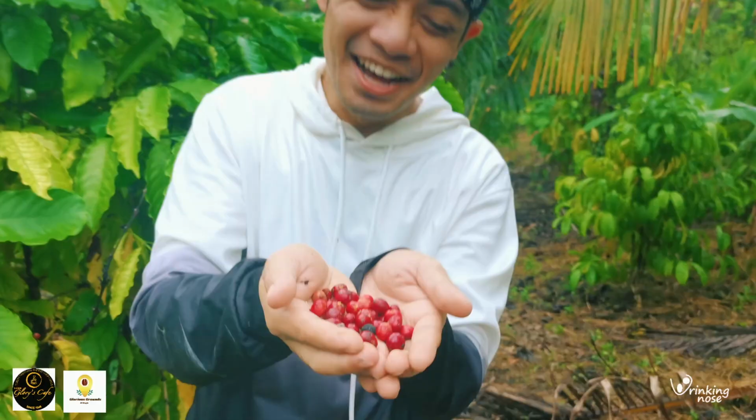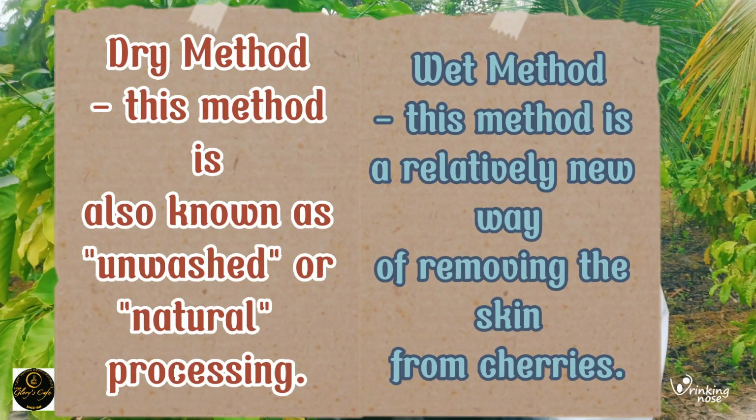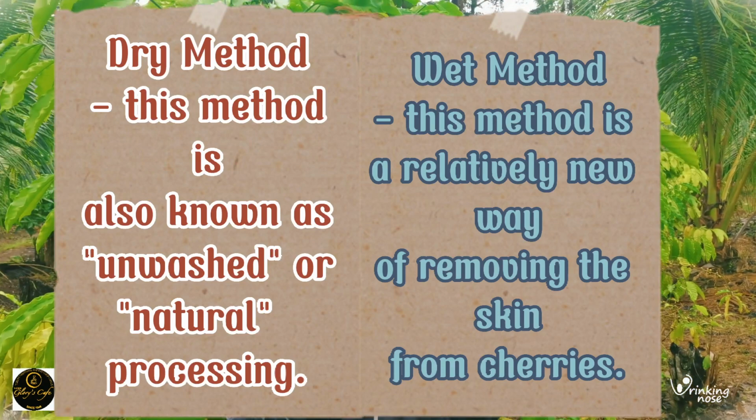After harvesting, cherries are processed as soon as possible to avoid spoilage. There are two methods used: the dry method and the wet method.